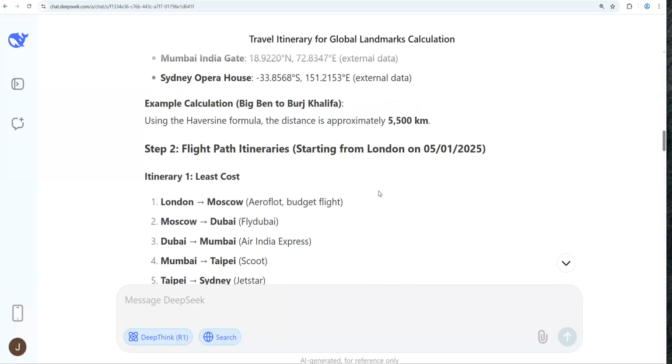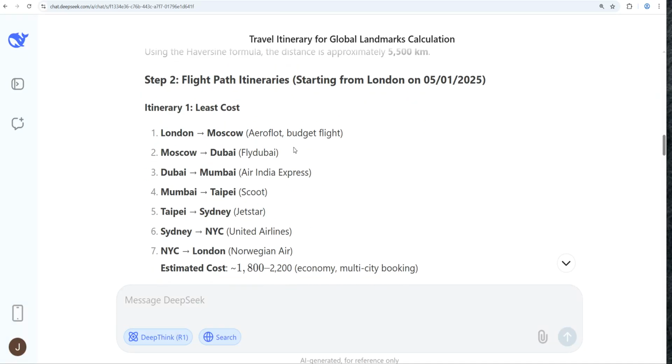And then it's looking at particular flights, and it's mentioning, for example, here you can see London to Moscow is talking about Aeroflot. Considering situational awareness, there are no direct flights between London and Moscow, so it looks like it's not able to find out, or have that situational awareness in its calculation, and that's why it's not able to get the 3 points that we have allocated for situational awareness.